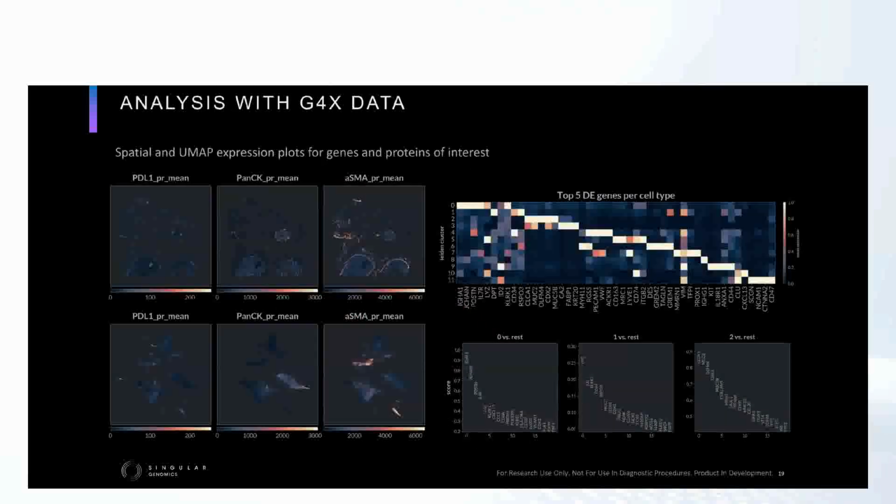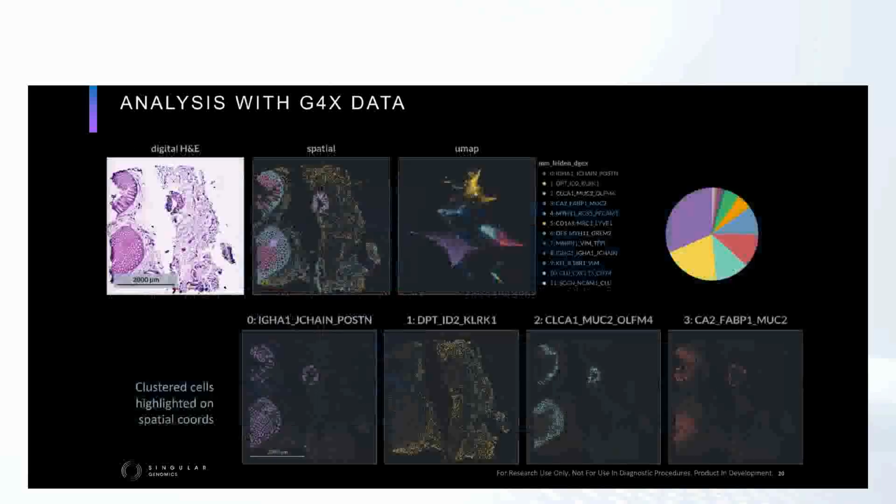And then, like I said, we also have some internal pipelines that we're running that we plug our data through, and we do clustering, single cell phenotyping. You can look at the basically expression plots and mapped onto the tissue, and we have kind of heat plots to kind of show that out, but then also how we're actually identifying those specific clusters by the genes in comparison to the rest and their level of expression. And then we can output the visualizations. So we show the digital H&E, we show the spatial, so the actual single cell phenotypes on the tissue, and then the UMAP, and you're just seeing those different cell phenotypes individually mapped onto the tissue at the bottom.